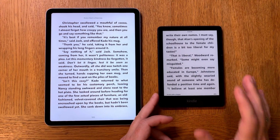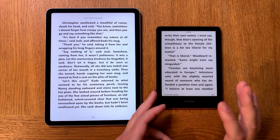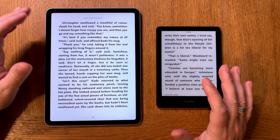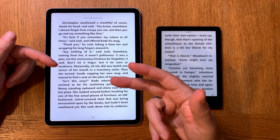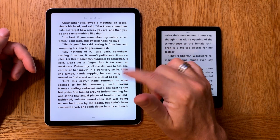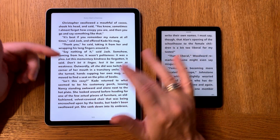and the Kindle I use for the rest. Evening, night, and outside in direct sunlight. That is the combination I have here. And if you use the Kindle app on the iPad, here I have the Apple Books app instead, because I wanted to show you that it works in Apple Books too.